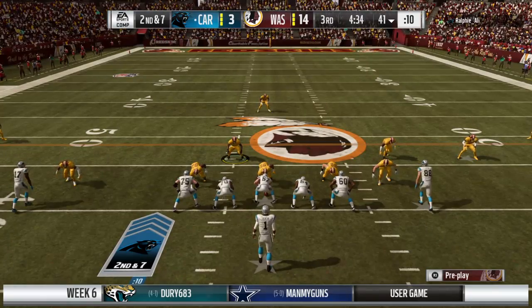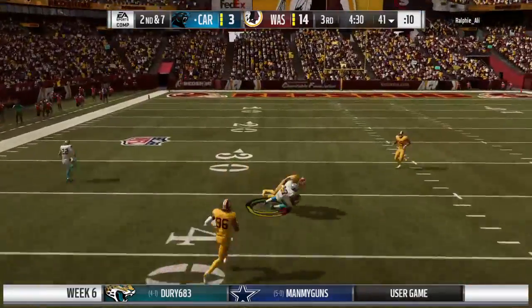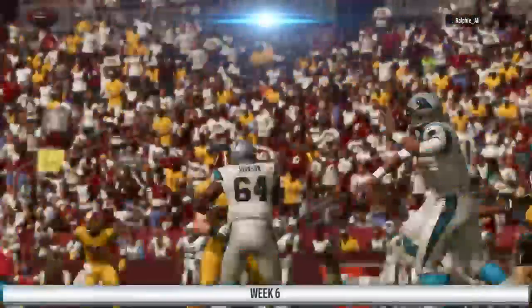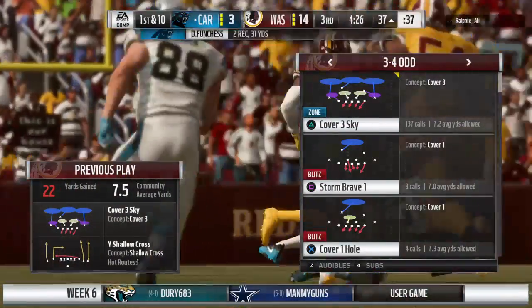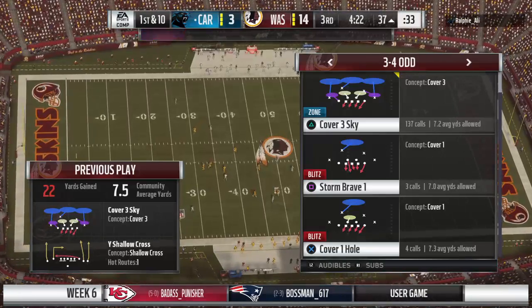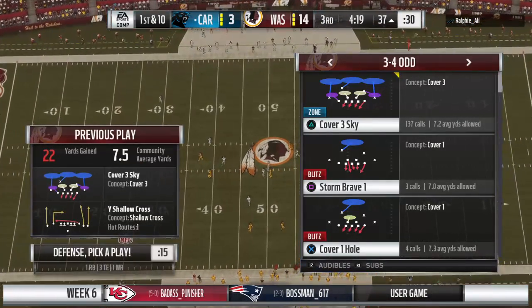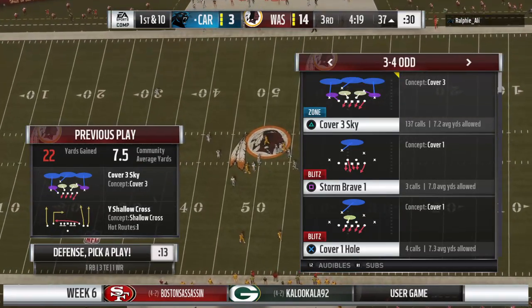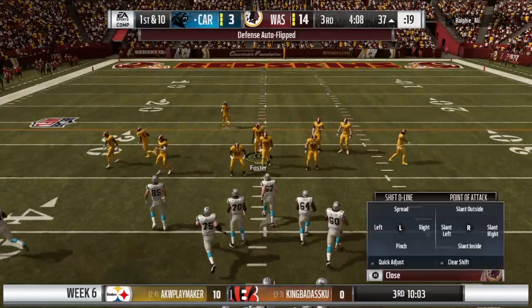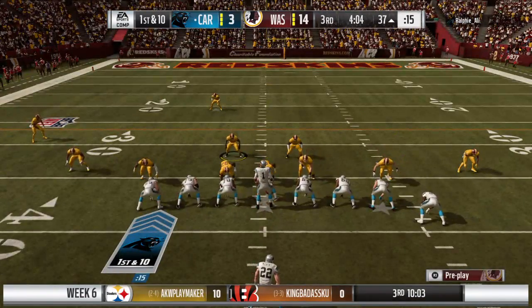Now, the question is, can this offense step up and make that play? Because that's been an issue for them in this game. Caught left side by Funchess. And he's taken down, but not before he gets this into enemy territory across the 40. A good pickup there at 22. In Washington territory now. Here's 1st and 10 at the 37-yard line.